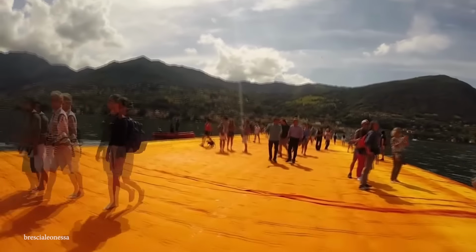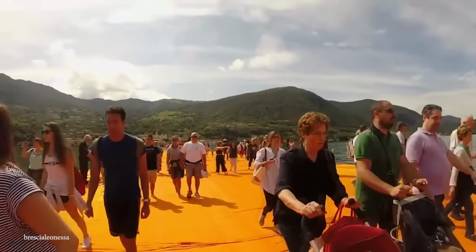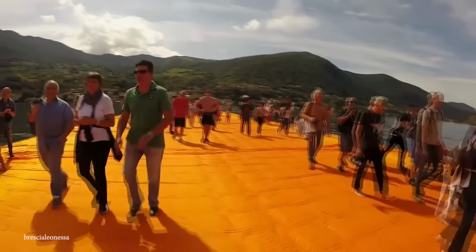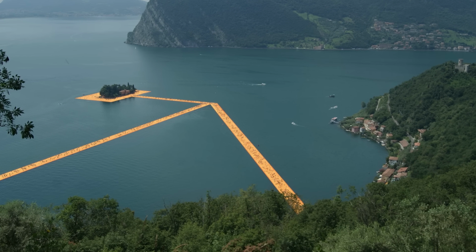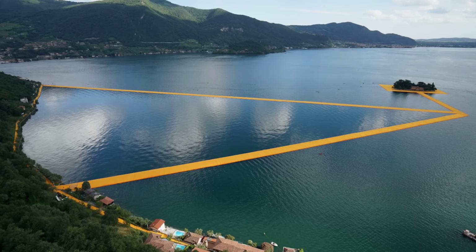Created by artists Christo and Jean-Claude, the Floating Piers is a network of saffron-colored walkways made from floating polystyrene docks covered with over 1,000 square feet of shimmering gold and yellow fabric. This installation, which moves gently with the waves, contrasts against the backdrop of Lake Iseo's green, mountainous landscape.